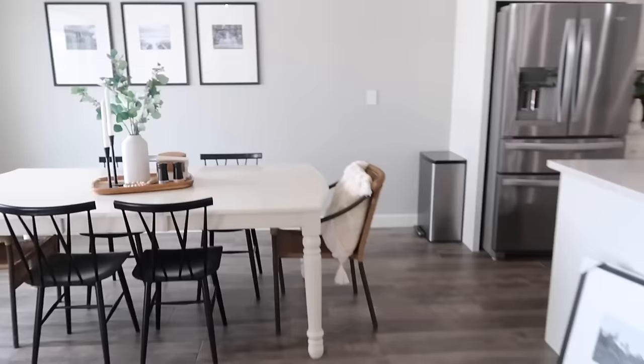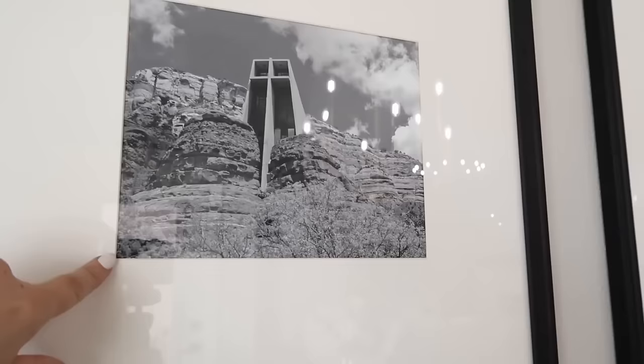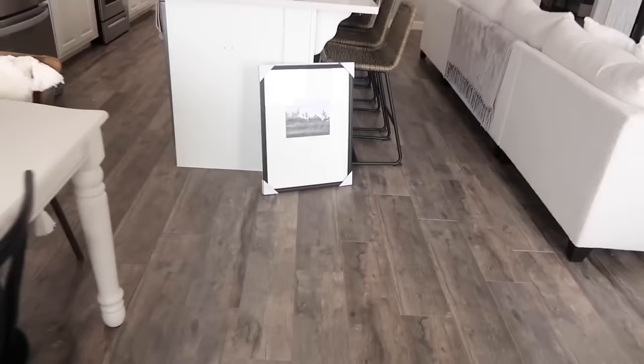People always wanna know where I get these pictures and where I have them printed. This is literally on typing paper, and I just Google a picture and then turn it black and white, print it out. Super easy, super affordable. So let me find a good picture of where we're gonna be staying or going to, and I'll show you how to put it into this frame.